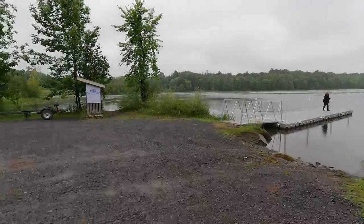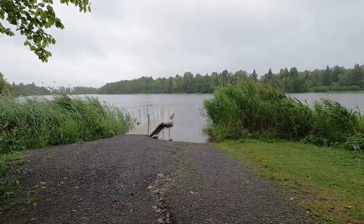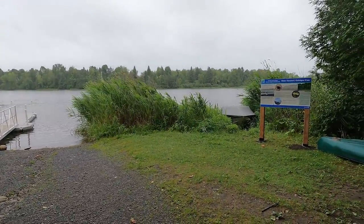There are 2 boat launches. This one right here is near the Iroquois campground. It can handle larger boats and has a parking area. The other one is in Champlain campground. It's for smaller boats and it doesn't have a parking area.